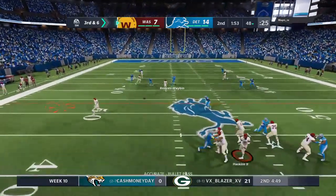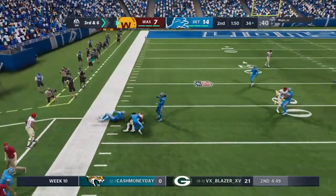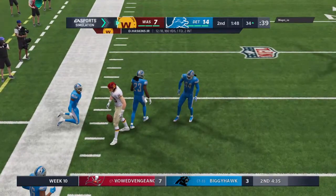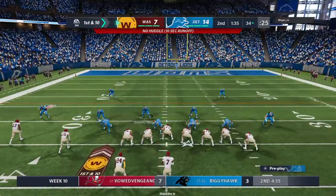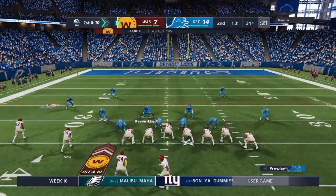3rd down. Here's Haskins. And he completes it to the tight end, Knox. And it's going to be another 1st down as they'll get him to the ground at the Lions' 34-yard line. The Washington passing game dialed in now. It's a 1st down.